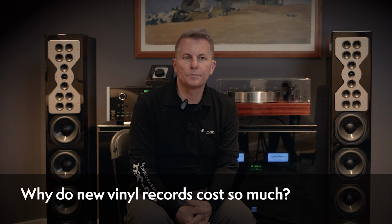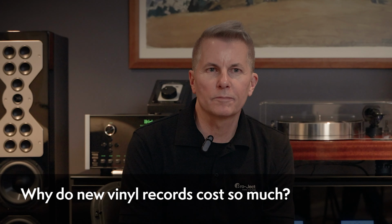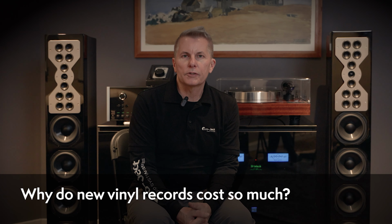But why do new vinyl records cost so much? Vinyl records cost a lot more than they used to, and the primary reason is the production is very small numbers, and the quality of the vinyl is typically much higher than it used to be. They're valuable and they're worth it in many instances, but a lot of the reissues I would be hesitant to pay the extra premium for.